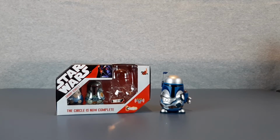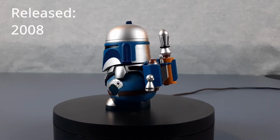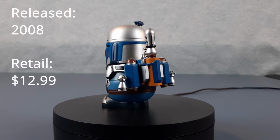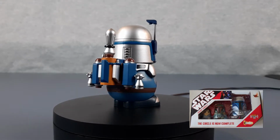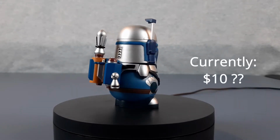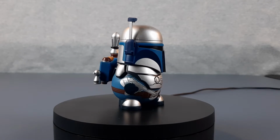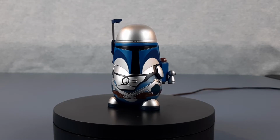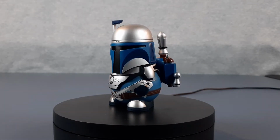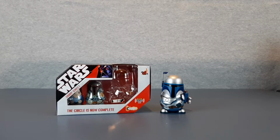Okay, next we have here the Hot Toys Jango Fett Chubby. This came out in 2008. It retailed for $12.99. They're pretty rare and hard to find, so it was kind of difficult for me to find a current price. I got this one for $10. It may go for more, but I was really lucky and fortunate to find it because I never see them pop up very much. Mine shipped from overseas, and so I paid quite a bit for shipping, but the final selling price was $10 for me.